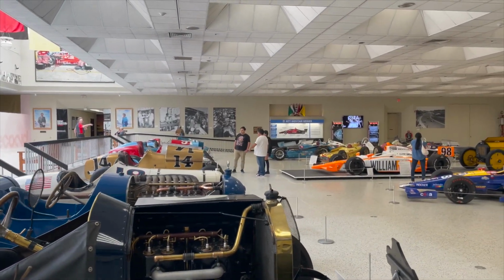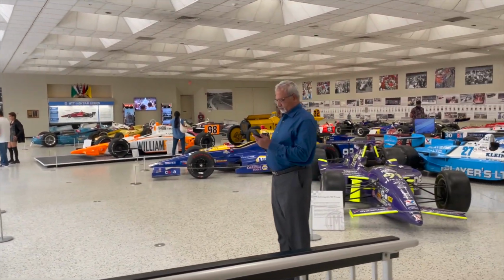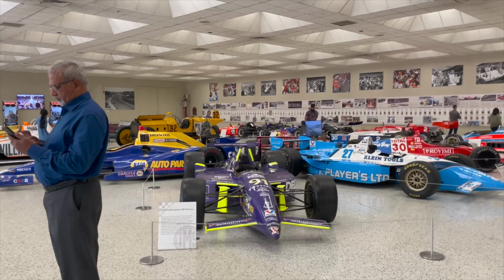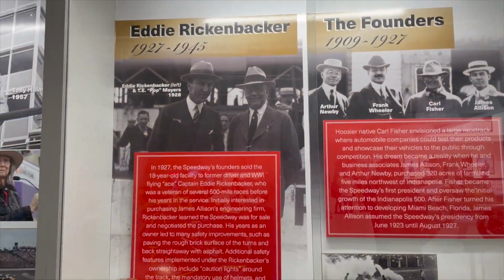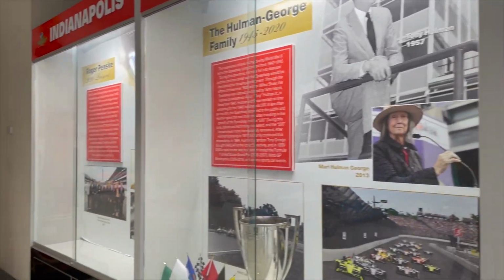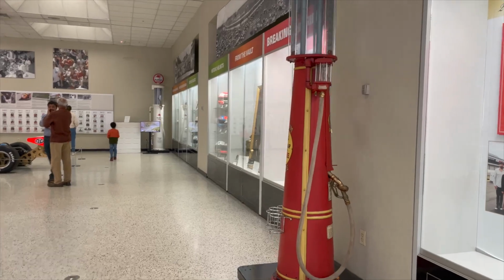And of course, no Indy 500 mini marathon is complete without a trip to the Indy 500 Museum, where we saw cars that have won every single Indy race since 1911. Tons of history and memorabilia, explanations behind the traditions. I highly recommend this if you get a chance to go there.